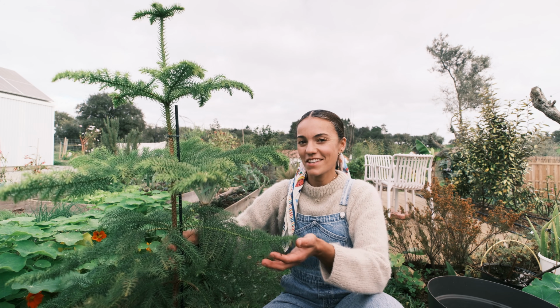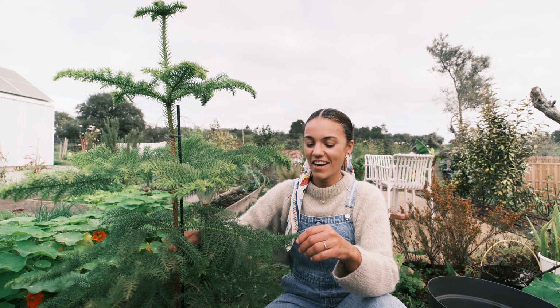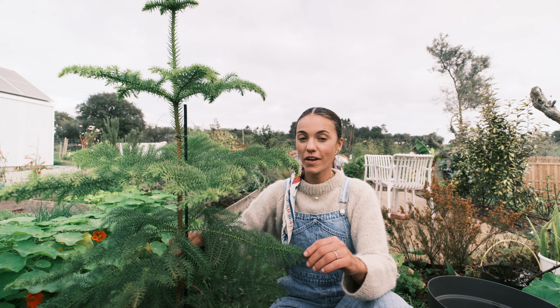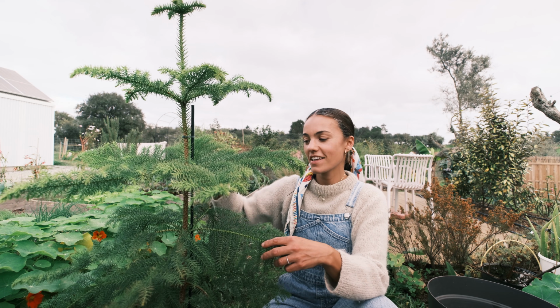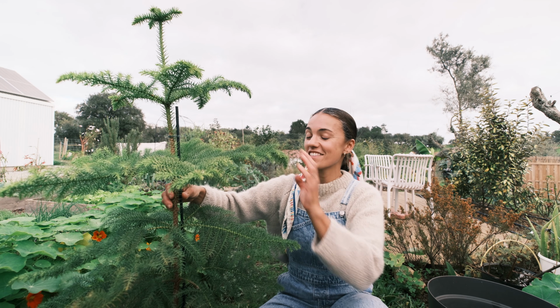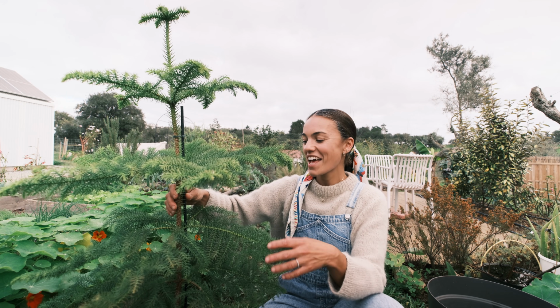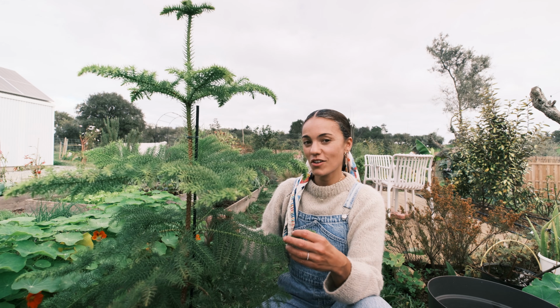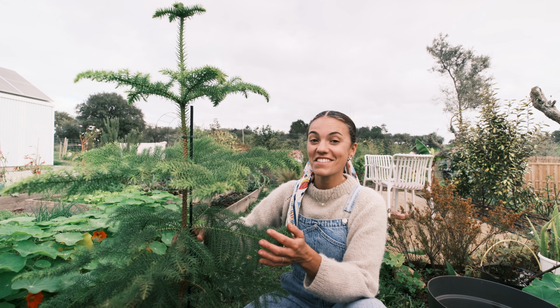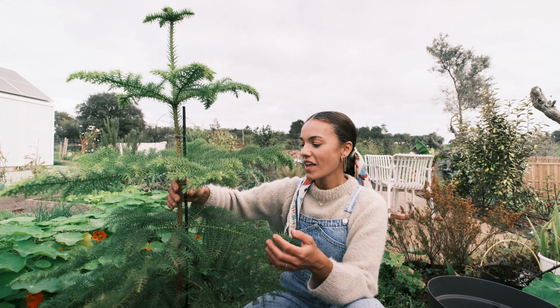I finally received the trees that I ordered, and I'm ready to transplant them in the garden. I already planted some of the plants that I ordered, and I also ordered an extra tree, which is this one. It is my favorite pine tree. It is actually from Australia, and I'm going to use it this year as our Christmas tree.